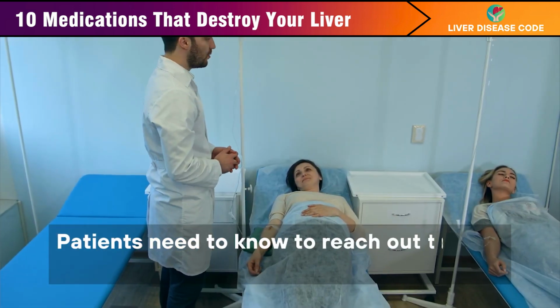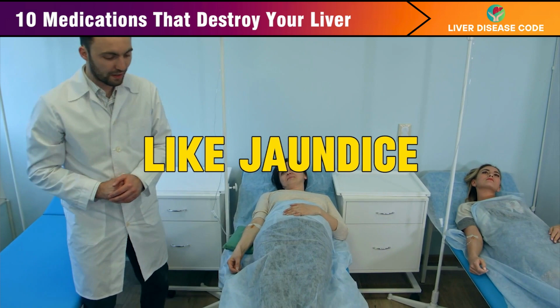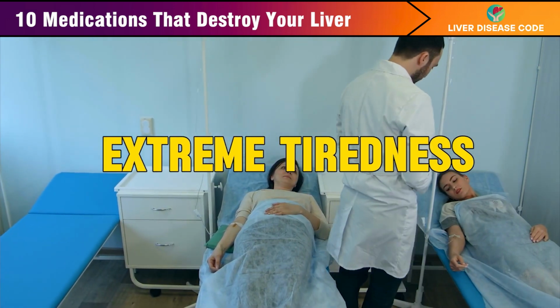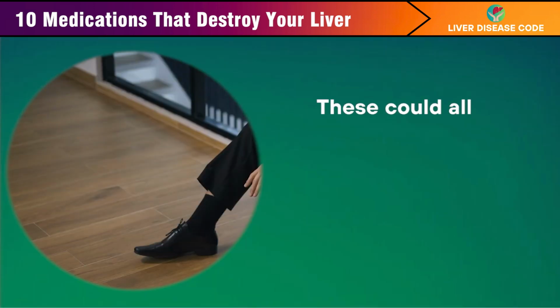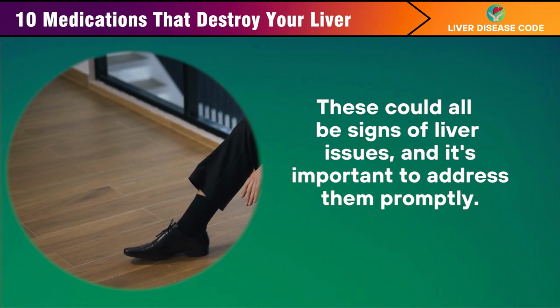Patients need to know to reach out to their doctor right away if they notice any signs like jaundice, yellowing of the eyes, dark urine, extreme tiredness, nausea, vomiting, or belly pain. These could all be signs of liver issues, and it's important to address them promptly.